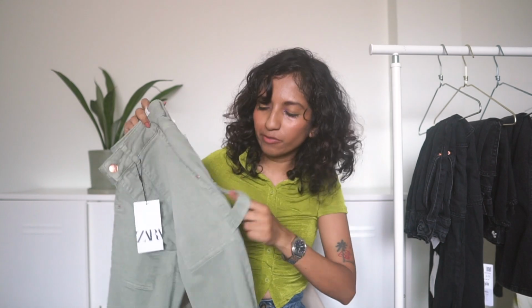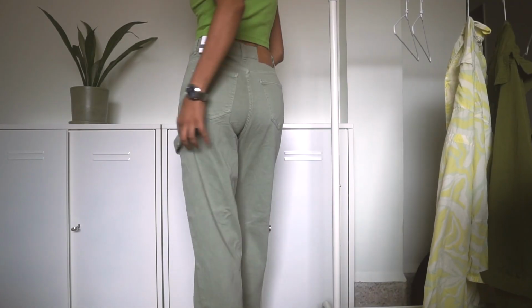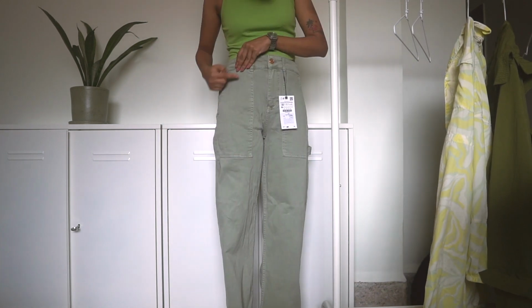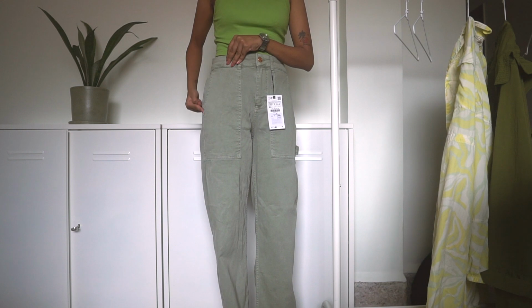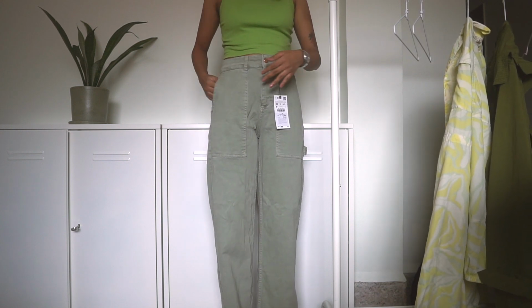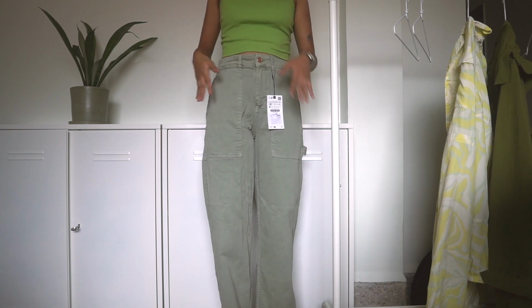So the carpenter detailing on this is basically it has that loop from the front to the back pocket. I think workmen used to keep a bandana in it. And if you look at the front pockets also, the stitching is exposed. It's on the outside for the pockets, and they're nice deep pockets that you can actually use.